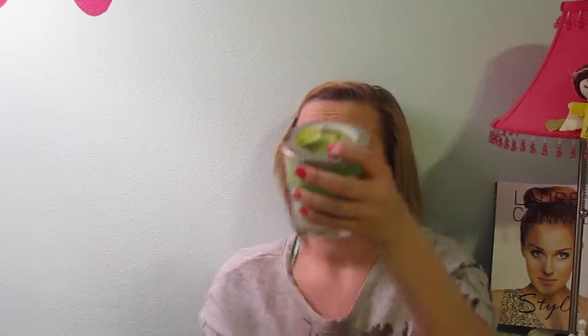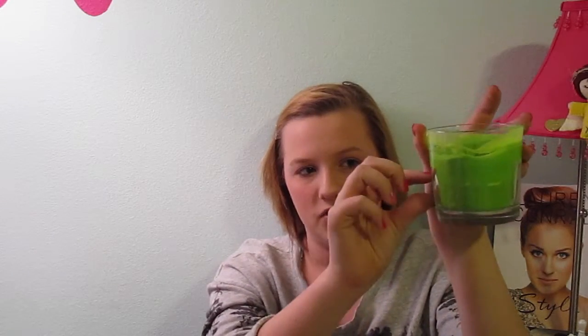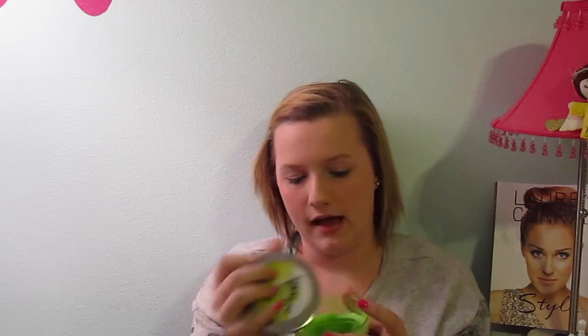It's supposed to last for 40 hours, but I think it's lasted way longer than that for me, because I'm pretty sure I burned this for way longer than 40 hours. Oh my goodness. It's only down this far, and it still has this much left. And the wick doesn't break or anything, so it's not a cheap candle. It's just an inexpensive candle.